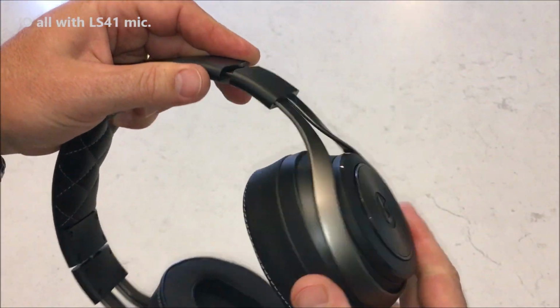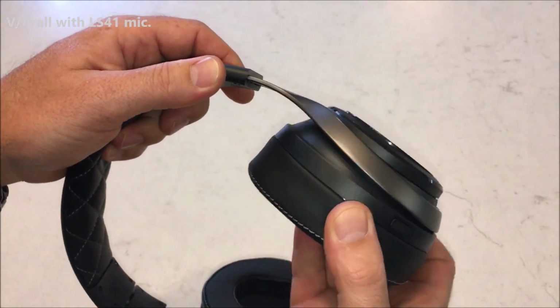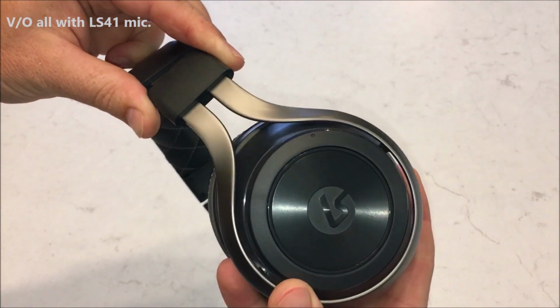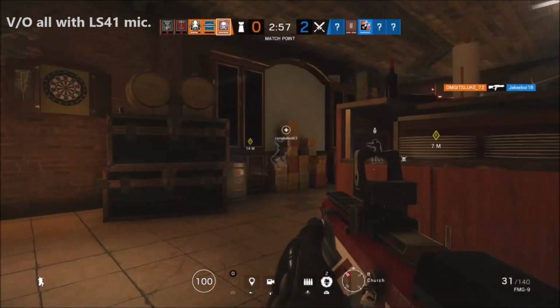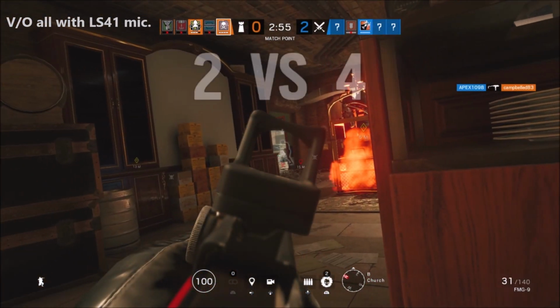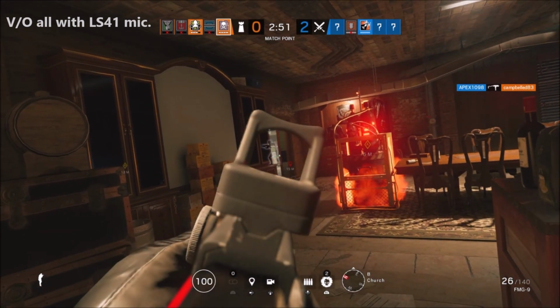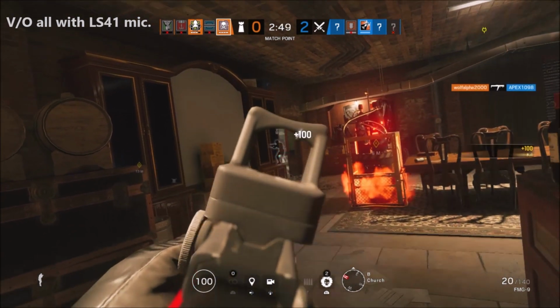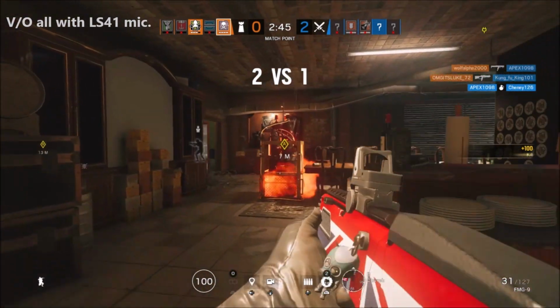It doesn't stop the audio passing through to the TV when the dongle's plugged in. So like my Arctis 7s, you have to unplug the USB dongle, otherwise the PS4 won't send the audio through the HDMI to the TV. With the LS41s, it all just stays plugged in, and all you have to do is turn your volume on the TV down, and it's passing through into the headphones anyway.